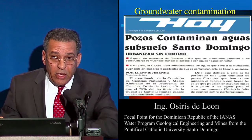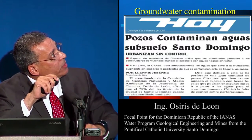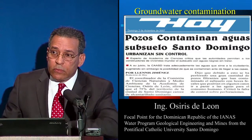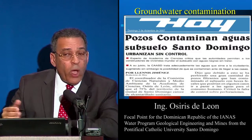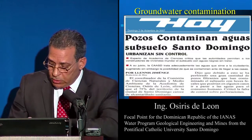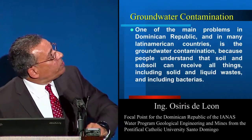This is one of the main newspapers of the country. And normally we are speaking about this one: "Septic wells contaminate groundwater in Santo Domingo." In the front page of the newspaper. One week later, nothing happened, because the government is not interested in the solution.